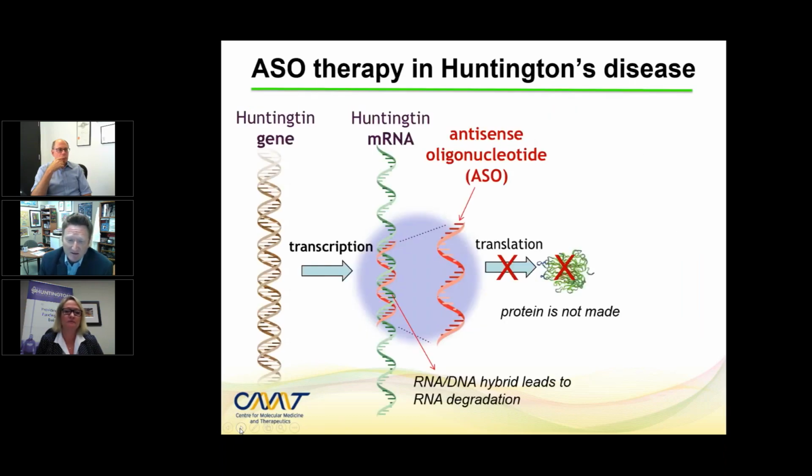So again, just to summarize, antisense or Huntingtin lowering therapies target the protein that we believe causes the disease. In the case of an antisense oligonucleotide approach, it binds to the RNA. That RNA-DNA hybrid gets broken down by the cell and prevents the protein from being made. And we can show in a number of models that it does this. Now the big question is, will it do it in people? And the only way to know that is to do human clinical trials. Next slide.